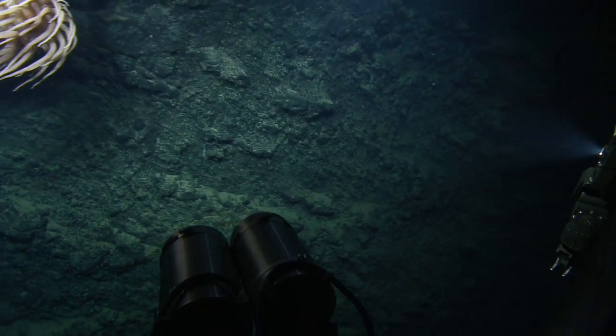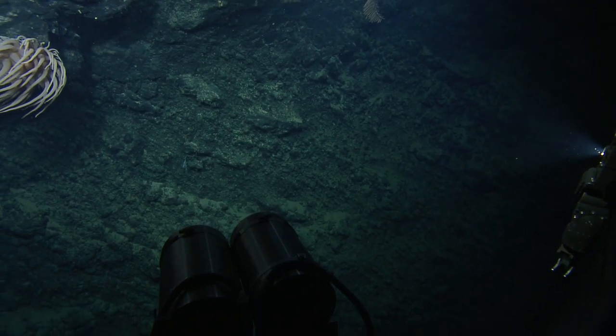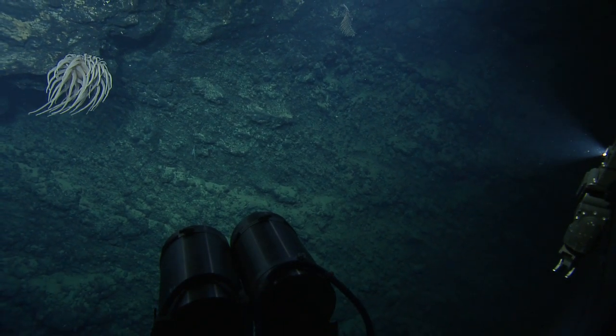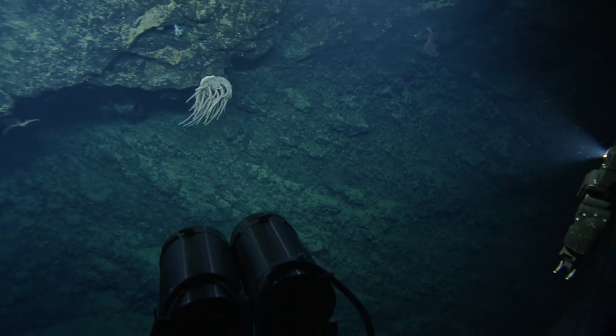Tail around, what's that little guy we see there? Can you come down five? Let's see if I can get back around. Yeah, there. Looks like a pom-pom anemone. Pom-pom anemone. Appropriate name.